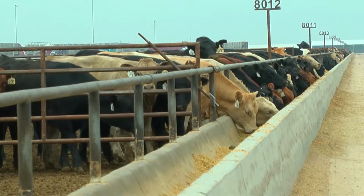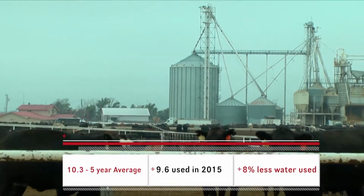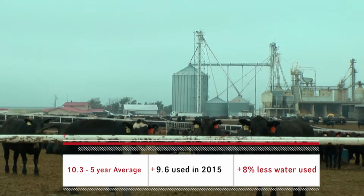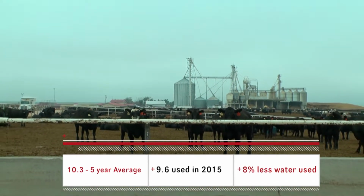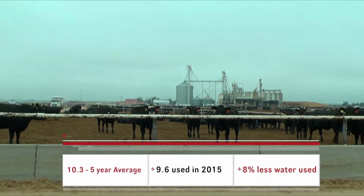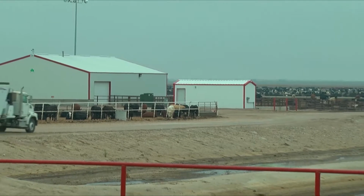We used, in 2015, 9.6. So it equates back to 8% less water used, and only really capturing 23% of the yard recycled for the full year and 55% captured for 4 months.